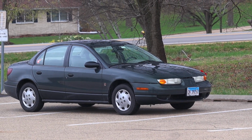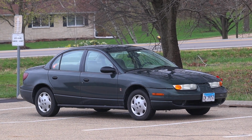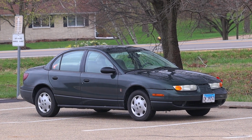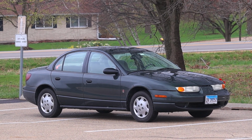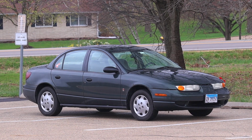However, this will fit your friends to go to Dairy Queen. This will fit all your stuff to move into college for the first time, which was kind of the original point of these Saturn vehicles. They weren't ever really that expensive, and they were just kind of here for a good time and not a long time, if that makes sense.